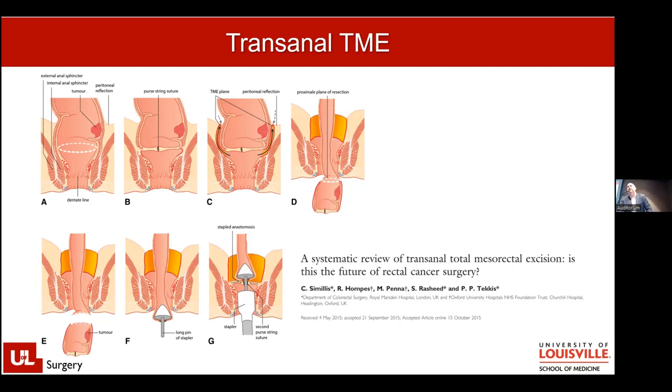There are some countries that have outlawed this as a technique, because the problem is if your purse string is not real good, the retrograde insufflation from below can actually seed the pelvis with tumor, as you're blowing air from below, trying to keep the rectum insufflated so that you can get a good dissection.